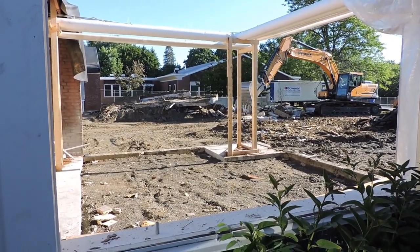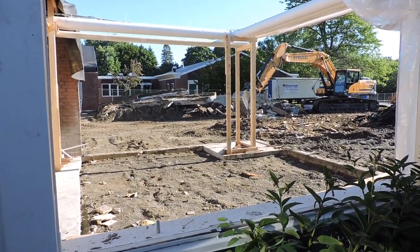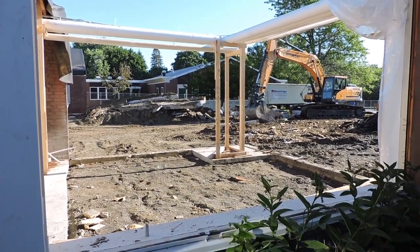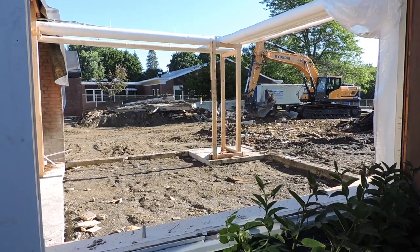And once this is clear, we can keep going with the progress. So let's go take a look out back and see what's happening for the soon-to-be cafeteria area.